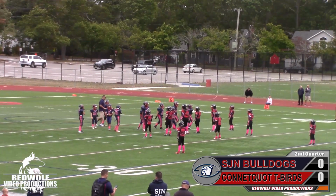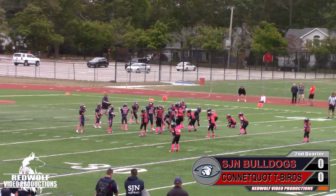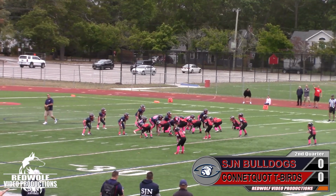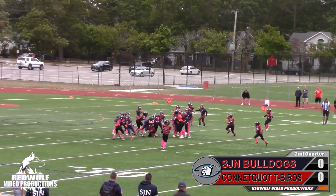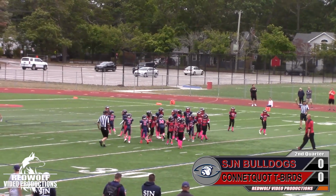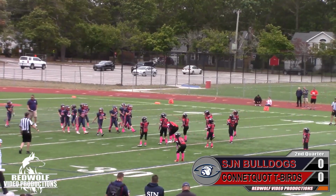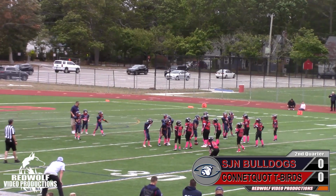Ball's been spotted on the 20. 1st and 10 for the Bulldogs. 2 backs in the backfield, quarterback under center. Big hole up the middle. Ball carrier number 14, Dylan Zizzo, is brought down. 2nd down and 8 to go. The Bulldogs on the 23-yard line.